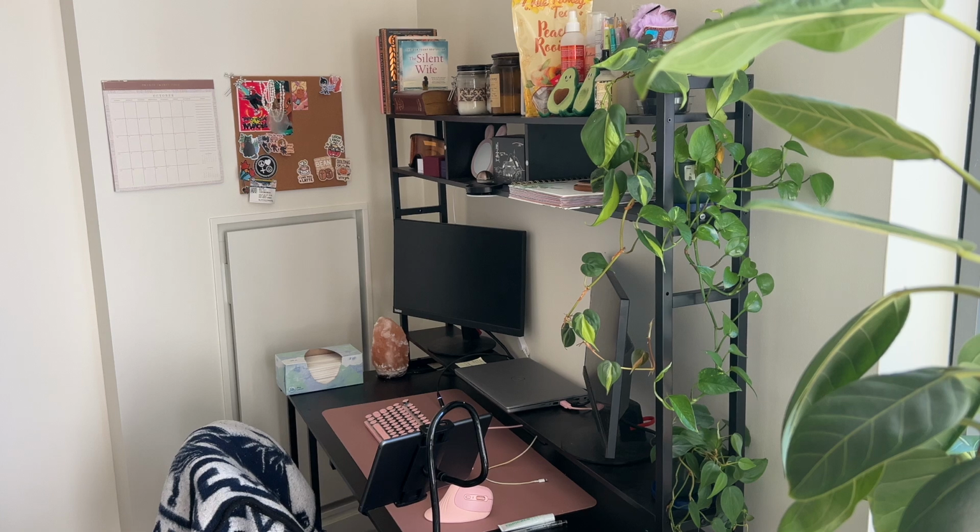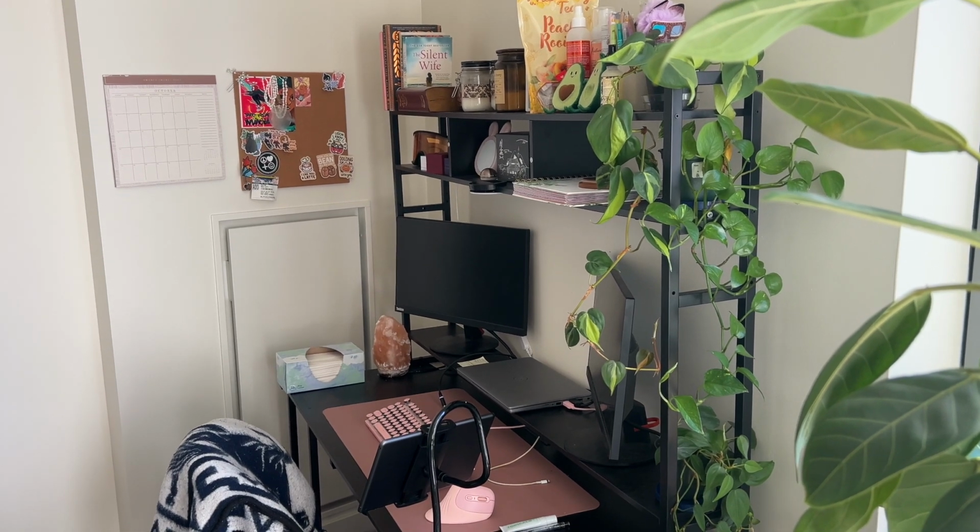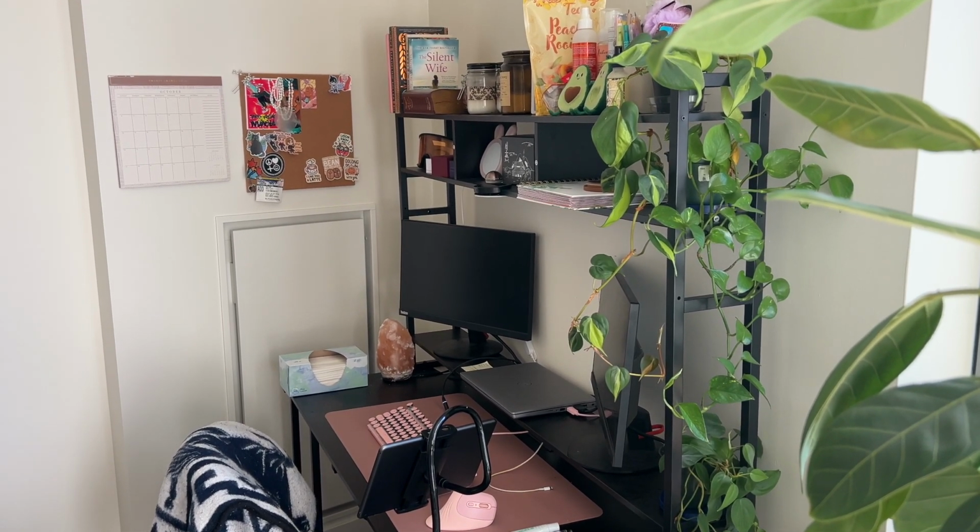We are going to be going over my cozy desk setup, basically the setup of my workspace that helps me be my most productive and healthy self throughout the year.